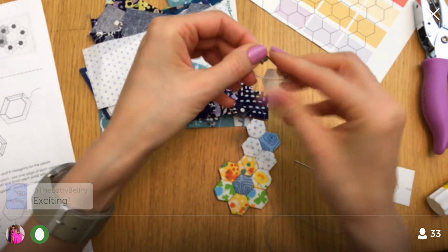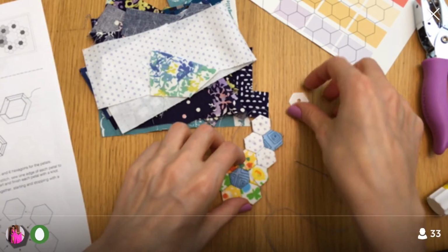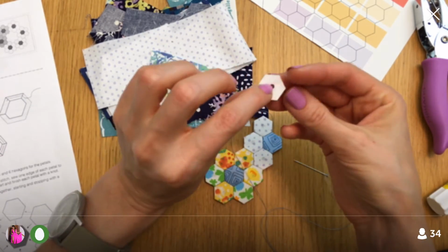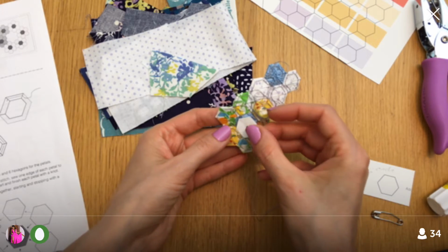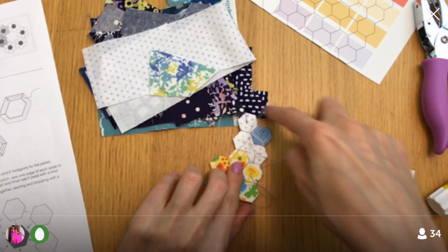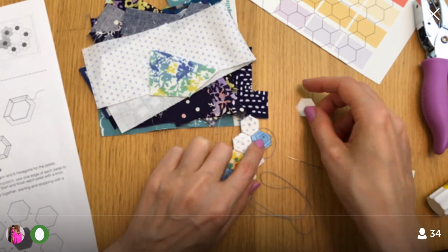I didn't cut them all out beforehand. I'm just kind of cutting as I go. Actually, this one I think was used. It feels like it's been used already. I think this is the one that I popped out of the middle blue one here. If we get around this entire flower tonight, then I'll pop out the one from this blue one.